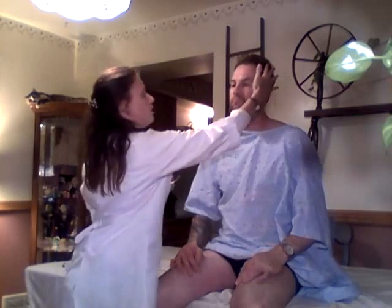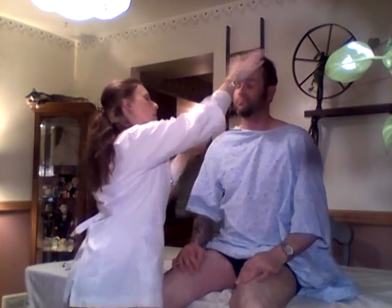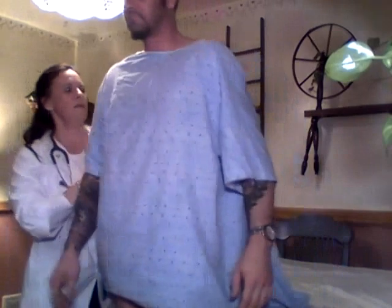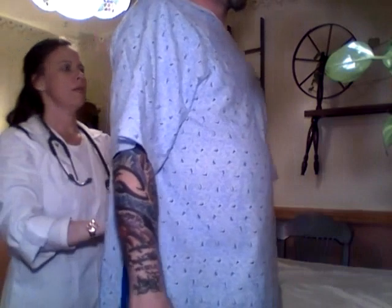Okay, we're going to check some range of motion within your cervical spine. Can you push your head against me to the right shoulder and to the left, to the front, and to the back? All right, good. If you could stand up, please. All right, you look to the door there and a little forward so you can see me. We're going to check your lumbar spine.